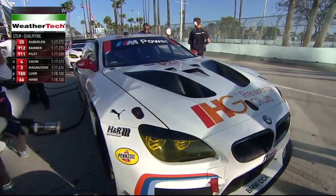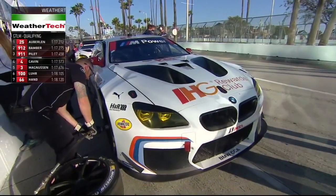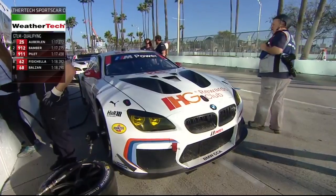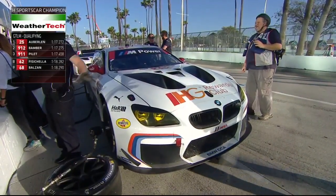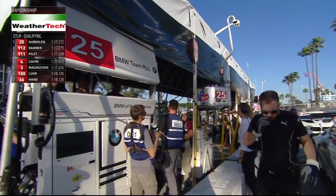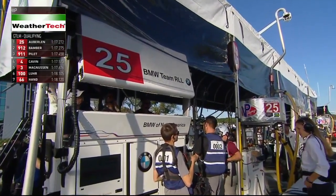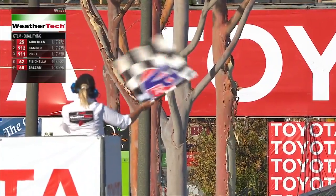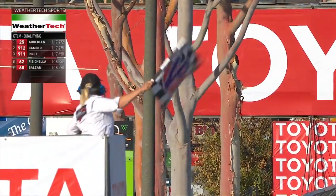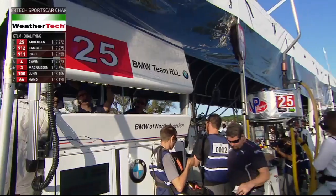So Bill Auberlen, your defending race winner in the IHG Rewards Club BMW number 25. We're still waiting for the checkered flag to fall. Indeed. Patrick Pilet has brought the number 911 car onto pit lane. There goes the Ford GT of Joey Hand across the line.